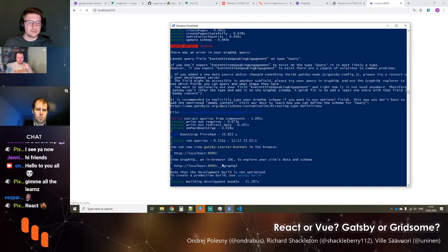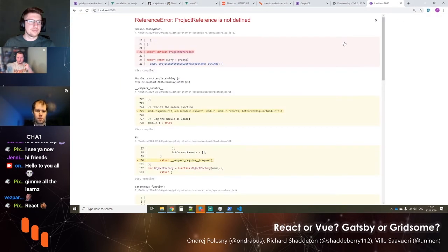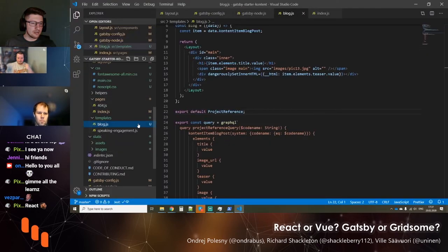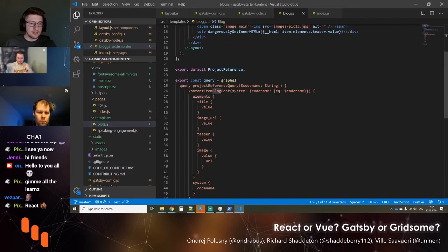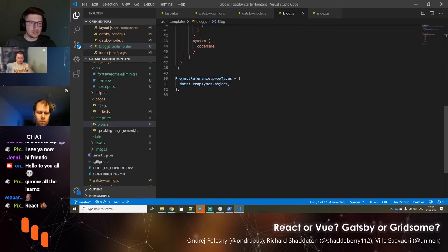Building your dev bundle. Yeah. Ooh. Export default project reference. Yeah, that's probably my mistake because I renamed the class and did not rename the export. So we're looking at blog template and we're exporting project reference. So that should be blog.